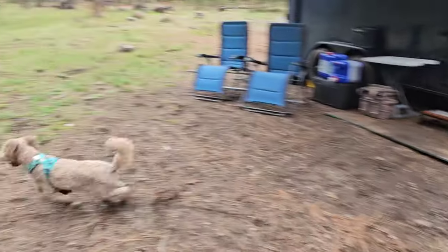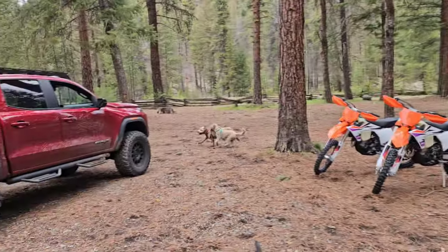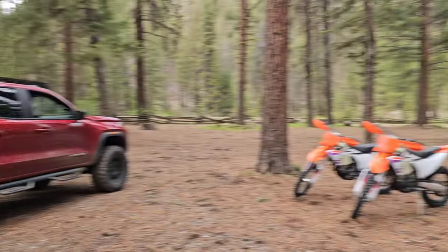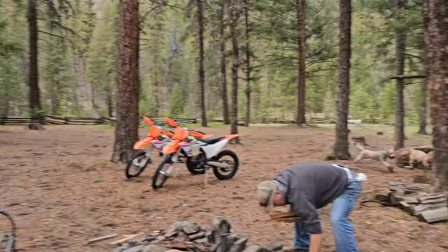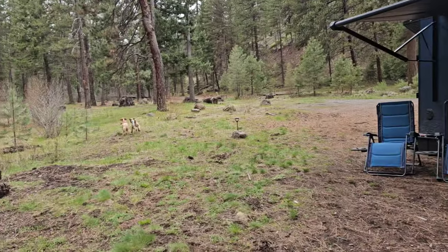We're letting these guys play and play so they sleep good. I hope they'll knock themselves out. We want them to sleep good because I think they're going to be in the camper with us tonight. What a cool place. Yep, this is a really cool place, huh?